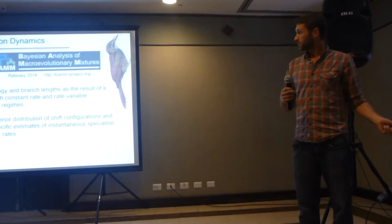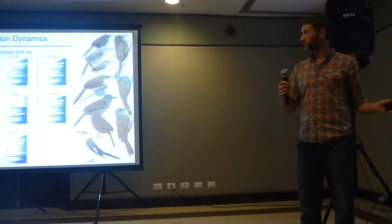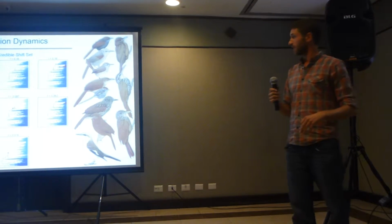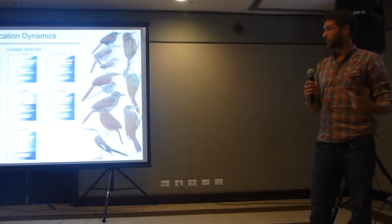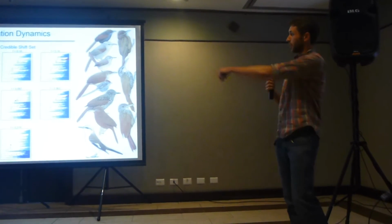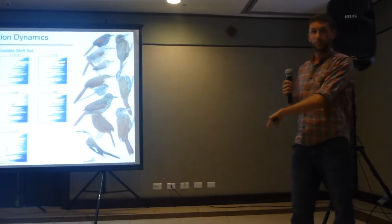So, really briefly, BAMM gives you an enormous amount of data, a posterior distribution of possible rate shifts across the tree. And here I've pulled out the most important of these rate shift configurations. You can see that a number of them have a rate shift, in this case at the base of Cranioleuca, and a few of them don't.